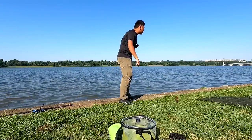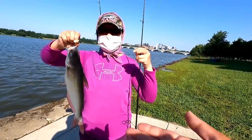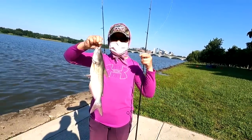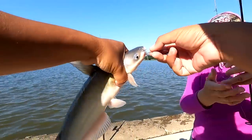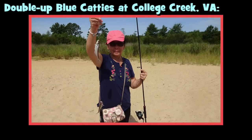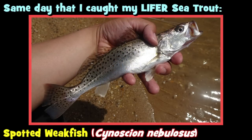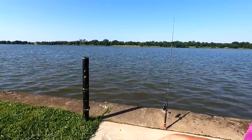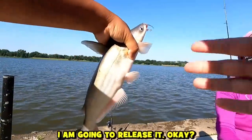All right, let's go there, check it out. Well, there we have it. I just took a photo of my mom with her first ever blue catfish. Actually, this may not be her first ever. I think we went to Virginia before, and she actually caught a few small blue catfish at College Creek in Virginia. You all remember that video that I shot there back in the days, right? So this may not be a new species for her. What about the fauna, huh?